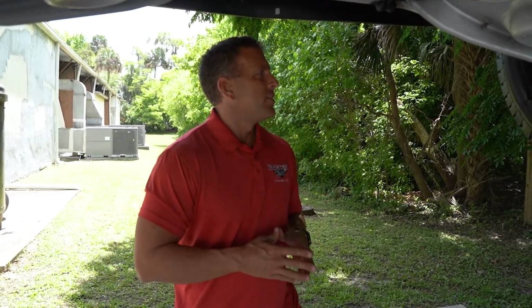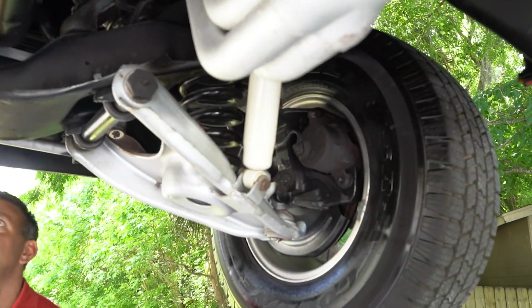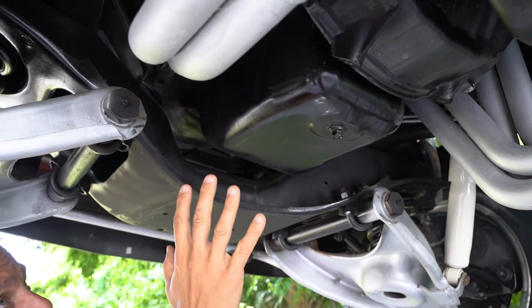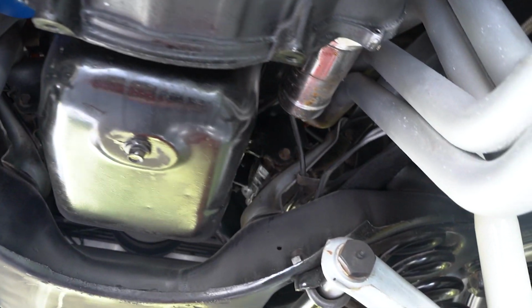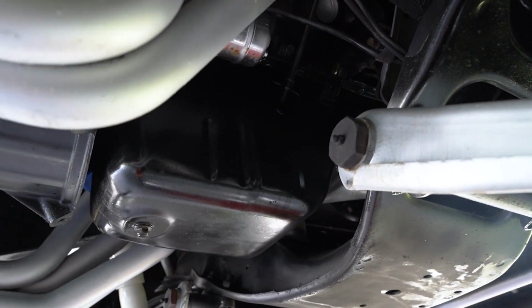Underneath our 1987 Chevrolet Suburban, front disc brakes. Mentioned earlier in the showroom that it has a 454. Take a look up at the oil pan. I know the cross member's in the way, and I know there's a lot of black up there. Bottom of the oil filter's nice and dry. Oil pan gasket's nice and dry. No oil splashing on the headers is an indication of any type of oil leaks.